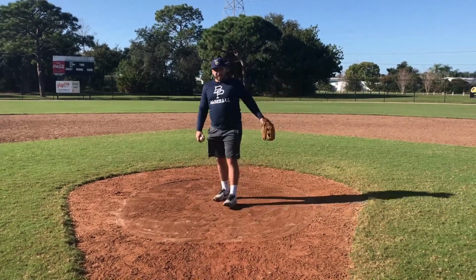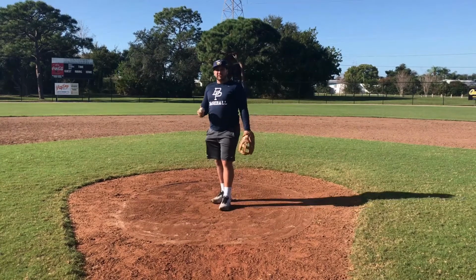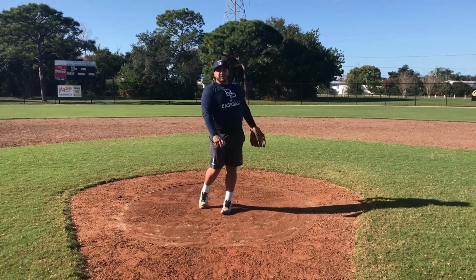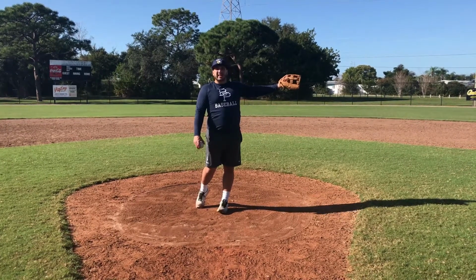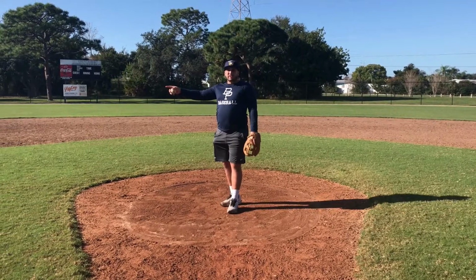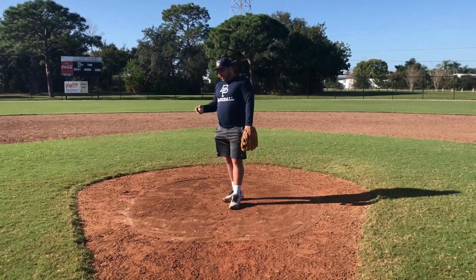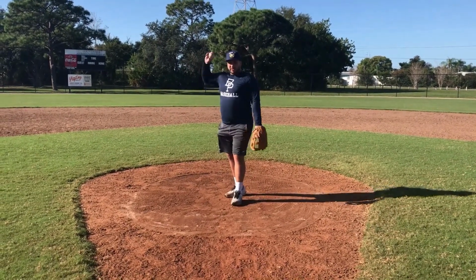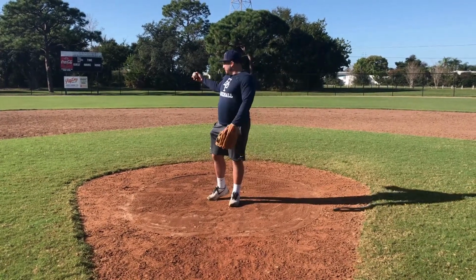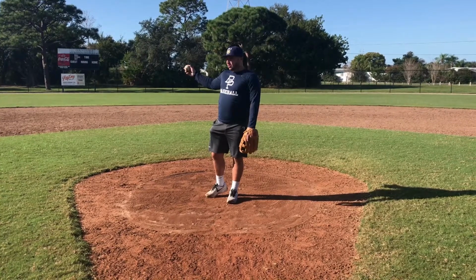Let's start with runner on first. If we have a runner on first and the ball is hit towards right field or center field, most likely that runner, depending on how fast that runner is, he's gonna want to advance, right? So you gotta know that beforehand. So if there's a base hit to center field, right field, most likely towards left field too, they're trying to advance.